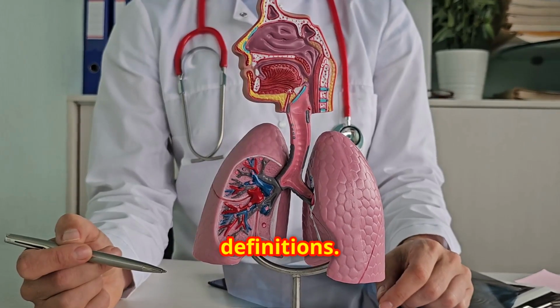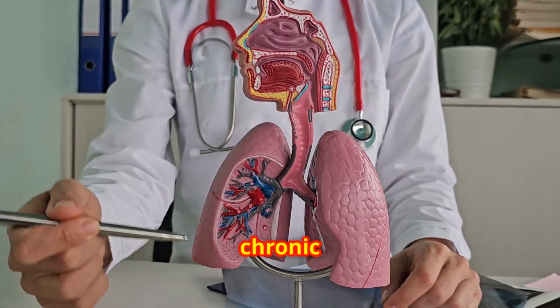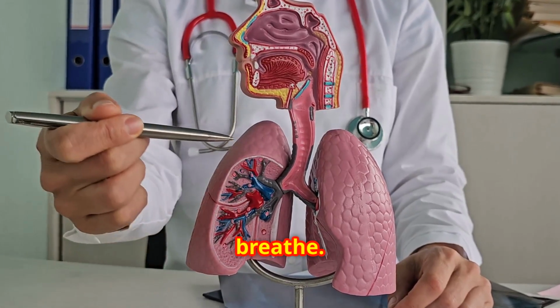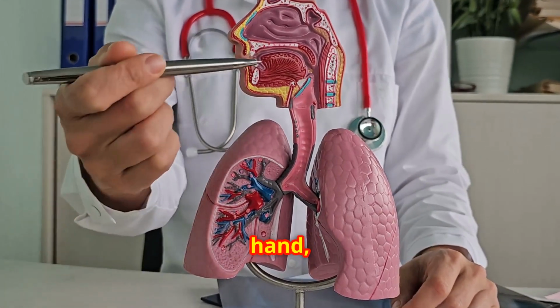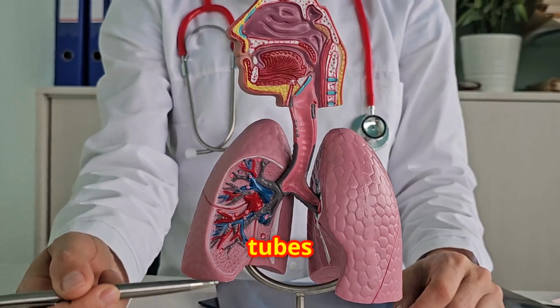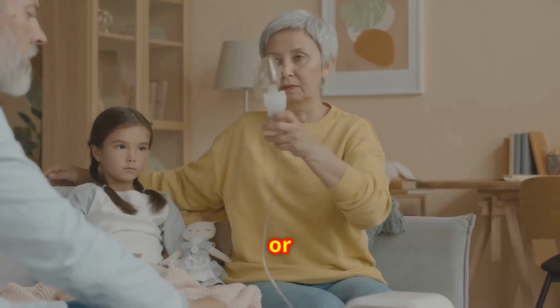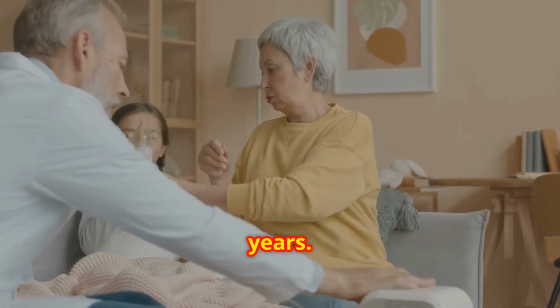First up, definitions. Asthma is a chronic condition where your airways become inflamed and narrow, making it hard to breathe. Bronchitis, on the other hand, is inflammation of the bronchial tubes that carry air to your lungs. It can be acute, lasting a few weeks, or chronic, lasting months or even years.